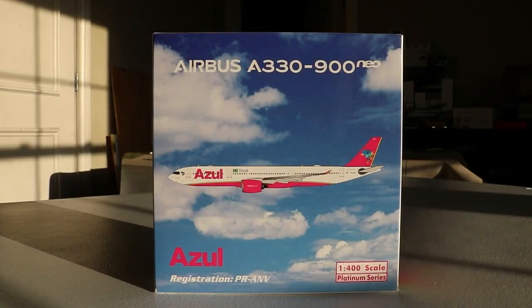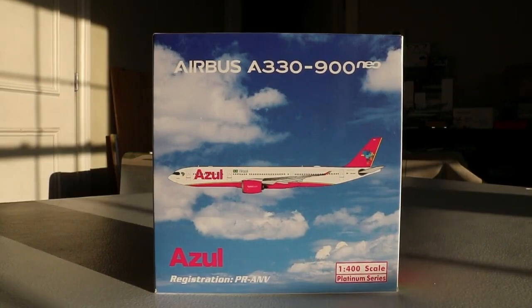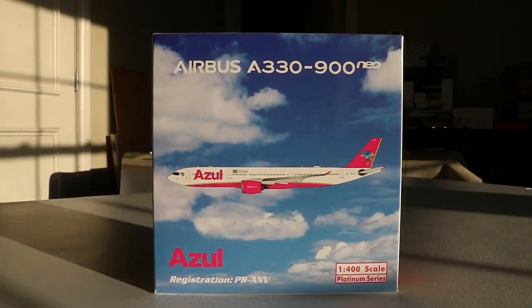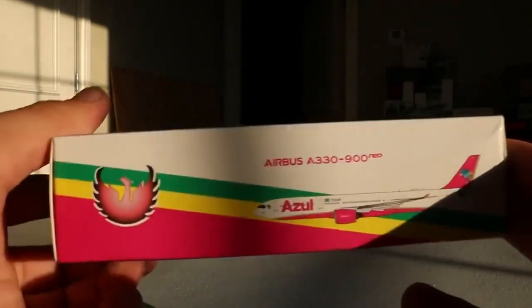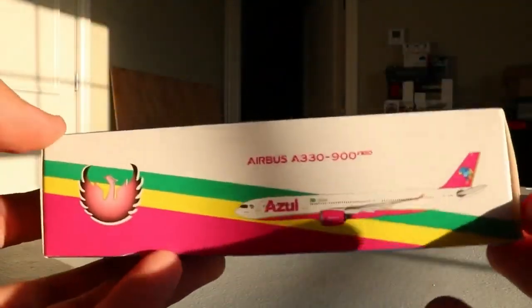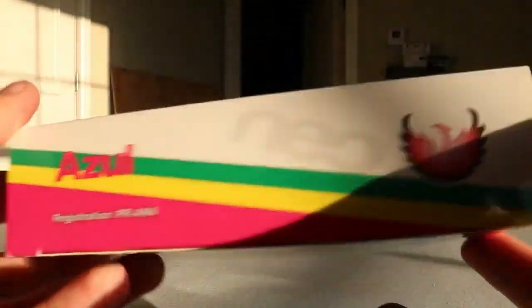We'll keep it rocking here with the Azul A330neo in the breast cancer awareness livery. A330neo, here's the aircraft, Azul registration Papa Romeo Alpha November Victor. So I'm thinking this is my second A330neo behind Delta Team USA, although I will be getting the standard livery, and I may have another Neo somewhere. I also need to get Condor after seeing that. Got to get Condor, the green one.